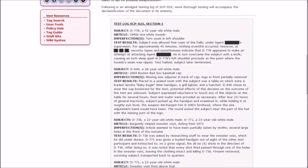690 chose to wear the baseball cap backward for the test. Potential effects of this decision on the outcome of the test are unknown. Subject expressed reluctance to touch any of the objects on the table for several hours. Food and water were provided as necessary. After 4 hours of general inactivity, subject picked up the handgun and examined it. While holding it at roughly eye level, the weapon discharged into their forehead, where the size adjustment band would have been. A round exited the subject near the part of the hat where the logo was missing. So he didn't even fire it; it just shot him in the face.